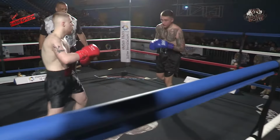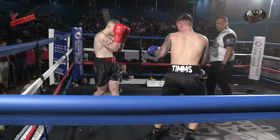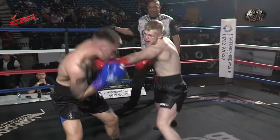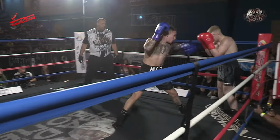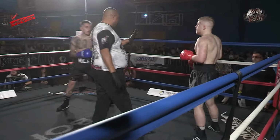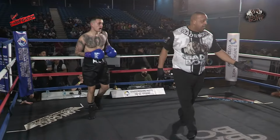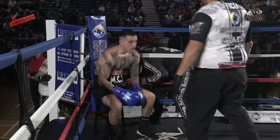But to be fair, the way to look at this is Macca Timmis has soaked up some shots. He hasn't shown any effect. He's carried on walking forward. It doesn't seem like he's felt anything he's given too much respect to. That's always a dangerous game. But the question I'm asking myself now is how long can the grill keep this up for? He's 100% commitment in every shot that he throws. Another great round. Round one done.